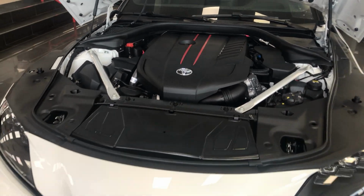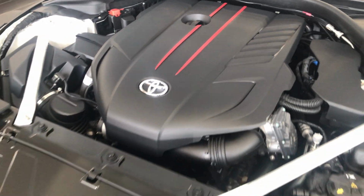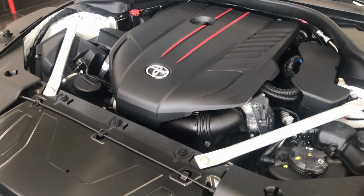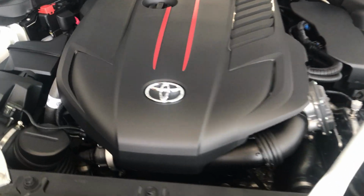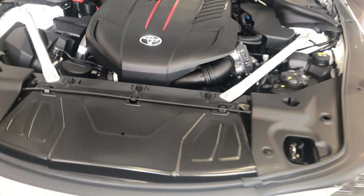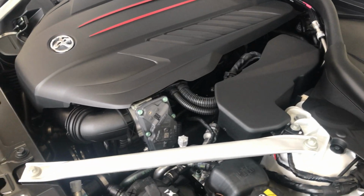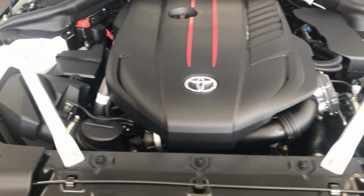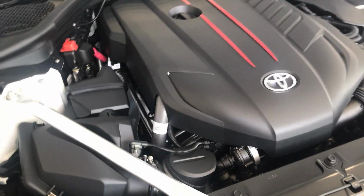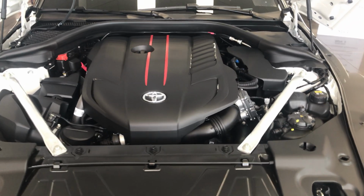And another criticism that I do have, and this is not just for this specific Supra, but for all modern cars in general really, is that plastic is literally covering everything in this engine bay. So I don't know what you'd have to do to work on it yourself if there was a problem. But again, this is not a specific criticism for Toyota or the Supra in general, but we are seeing this a lot nowadays with new cars.